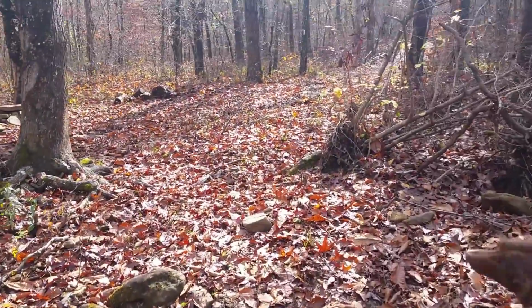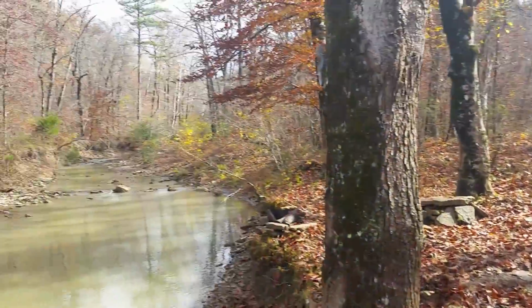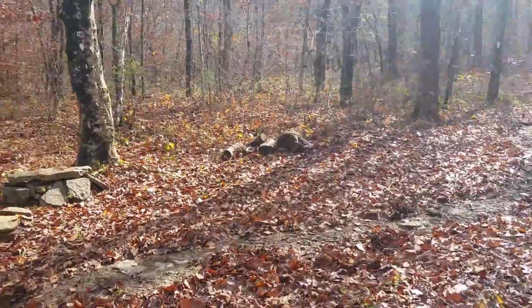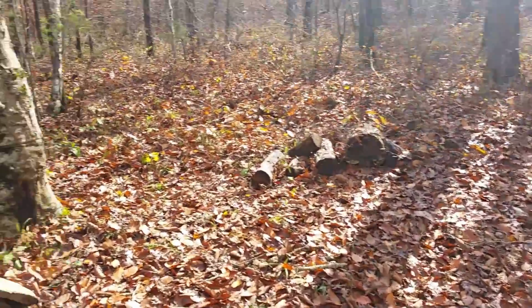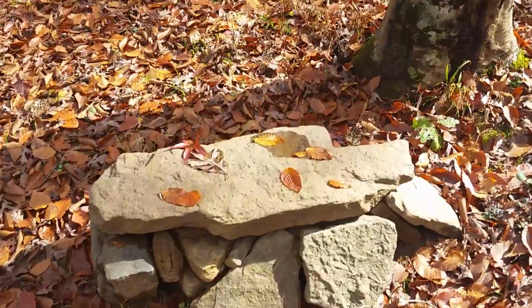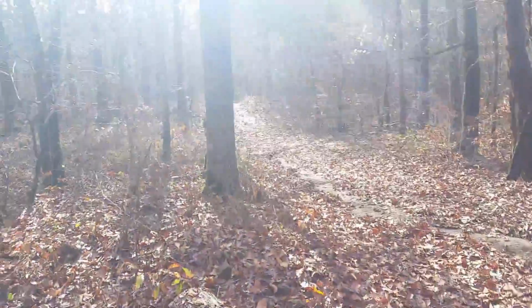Alright, well that was pretty easy. I just had to do it. Probably could have gone up there and found my way across, but it's been too easy with all the water crossing, so perfect. A little bench right here. Sit down and change my shoes and we'll be on our way.